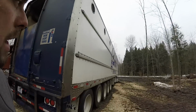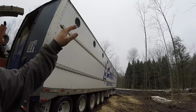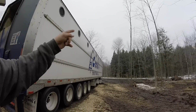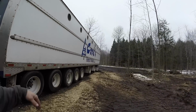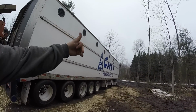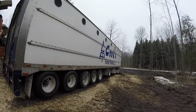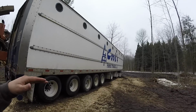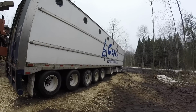Yeah, that's just how we run them, man. All them holes in the top, because they get dumped, if you didn't have air vents, it'd suck the roof right down on these chip vans. If you didn't have any airspace and the chips come out the back, it would actually suck the roof down. Never seen one, I've heard of it. I know people who have seen it, and it's not pretty.